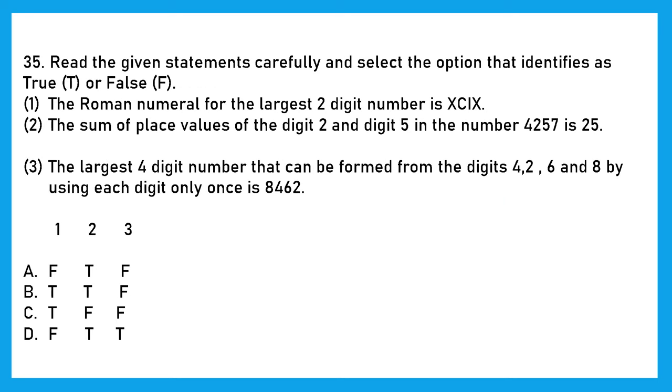Question 35. Read the given statements carefully and select the option that identifies as true, T, or false, F. First, the Roman numeral for the largest two-digit number is written. Now let's see what it is. It is 99. Because when a larger letter comes before a smaller one, the letters are added. And we write 99 like this in the Roman numeral. And this is the largest two-digit number, because after that we get our three-digit number, which is 100. So it is a true statement.